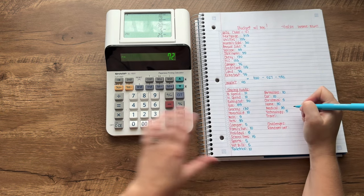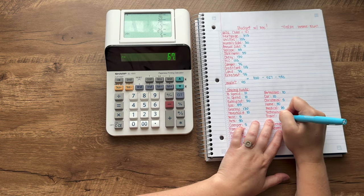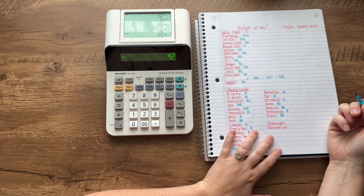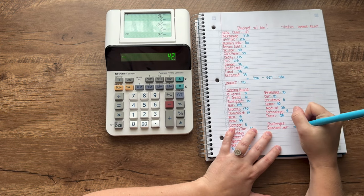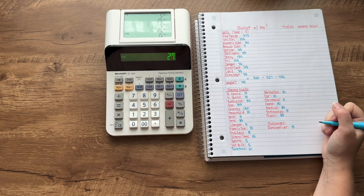Technology is going to get its usual 5. We're slow growing that one. And then travel is going to get 25. So that leaves me $42 to fill with challenges and my randomizer. So I think this week I'm just going to put $15 in my randomizer, and that should get me to an even 40 set aside.